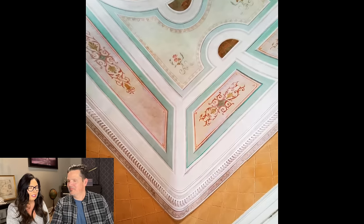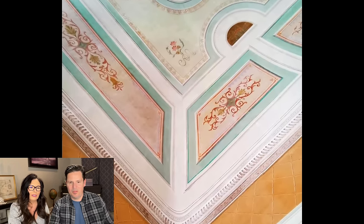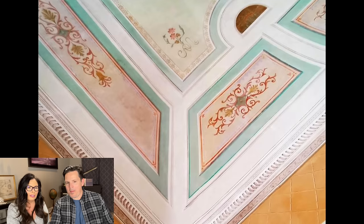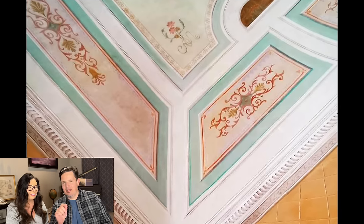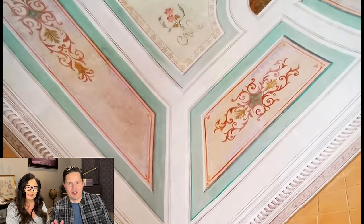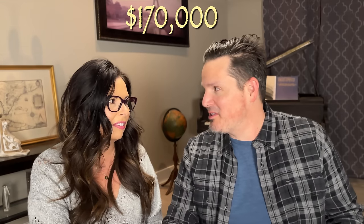That's good. Let's take a moment to really appreciate the gorgeous frescoes. Look at the detail here. So beautiful. Like I said, it's all in great shape. No water damage or anything. This should be a museum. Right, it's so pretty. And it should be way more than $170,000. That seems crazy to me. And all the frescoes were restored in 2000. So they're maintaining the frescoes on the property.